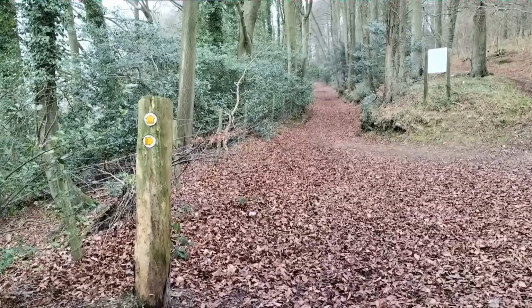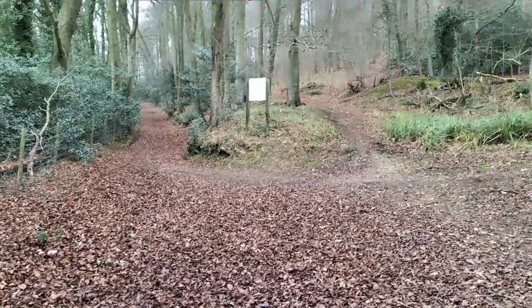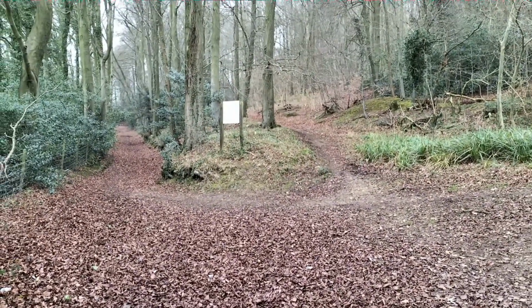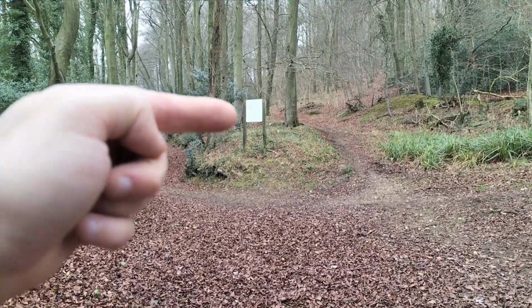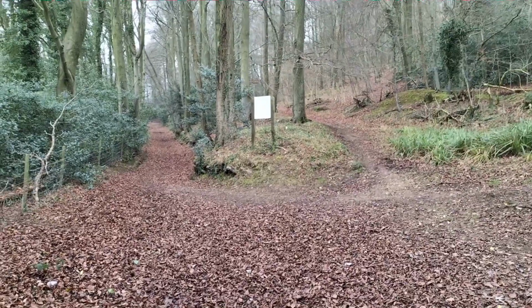Well, I've wandered up the track a little way and I've come to a bit of a crossroads. Now, most nature reserves have a nice sign that gives you a map. There's a sign there, but it's faded to the point that it's totally illegible. So I've got three choices.